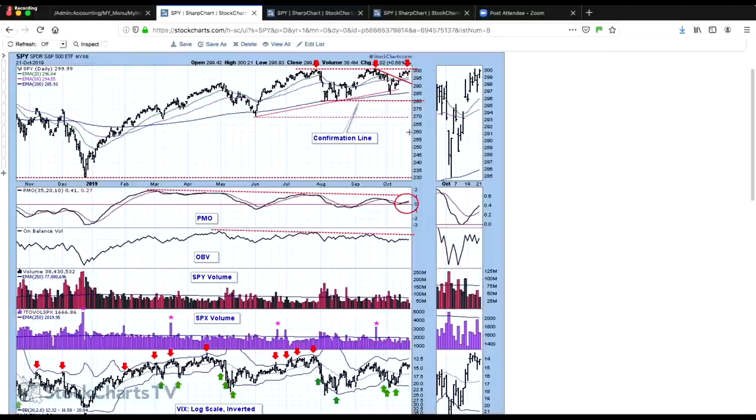Last time I looked, it was like 260. The minimum downside projection, but right now we're up at the near all-time high, so it's a little early to be talking about that.